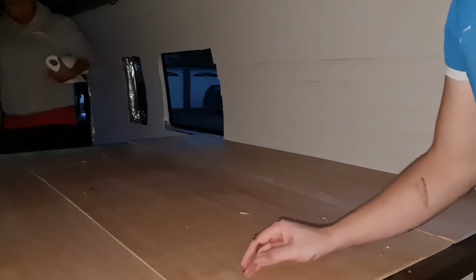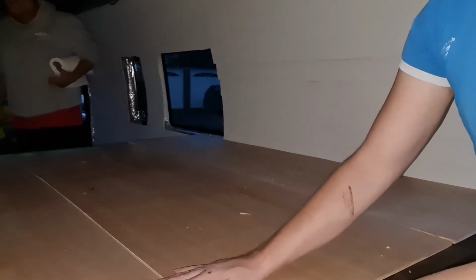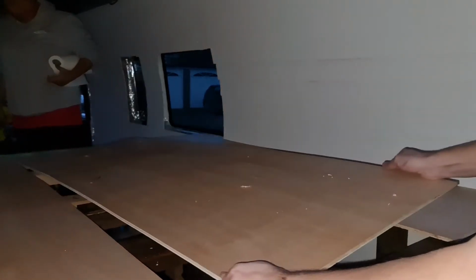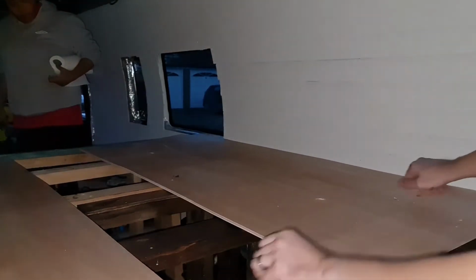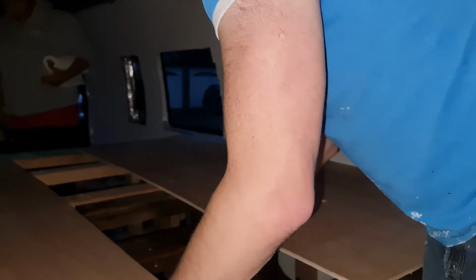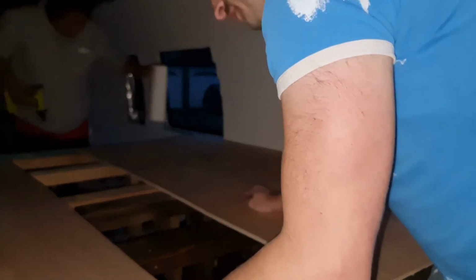Right, so the way we're going to do this is we're going to start from this corner, wedge it in as close as we can, and then I'm going to lift this one up so we can see where the beams are to screw into. And we're just going to put, say, one in this beam, one in that beam. It only needs two to stop it moving around for now. Okay. And then we'll do the next one, and then the next one.